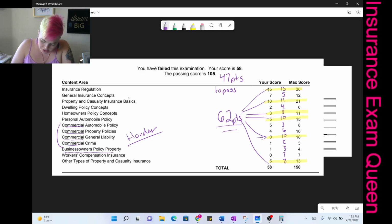Like general insurance concepts is pretty easy. It's just a bunch of definitions, and if you don't know them, you should email me and I'll send you all the definitions for the general insurance chapter. It's very easy, you just have to memorize. So that's an easy 5 points. If it's too hard to get the commercial points, just go for those points. But you want to find the ones with big points. It's not valuable to study this one, it's only 2 points.